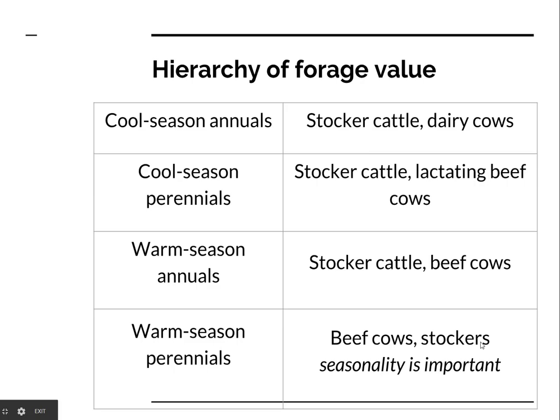We can still use stocker cattle to utilize warm season perennials, but the seasonality is going to be important. So remember back to the maturity thing about the forages. If we're going to use stockers on warm season perennials, we want to use those early in the growing season when those grasses are relatively immature. Okay, and so this table illustrates a really important concept of matching forage production and forage quality with the nutrient requirements and the type of animal that you're trying to feed.